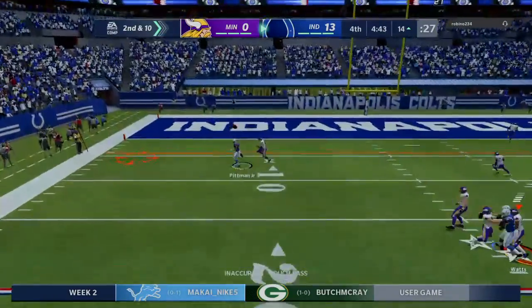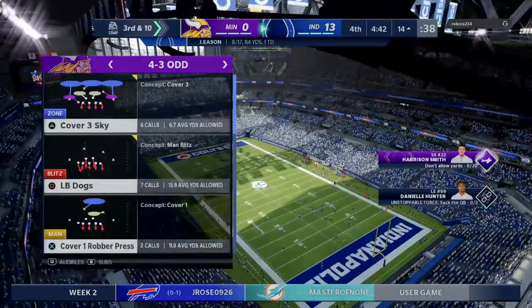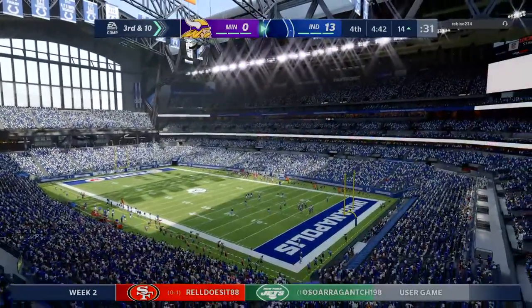He got out of the pocket. Unfortunately for him, he was hit as he tried to throw the ball, and that resulted in an incompletion. And that one goes incomplete. He's maybe lucky it wasn't a fumble as he got hit as he threw it. Harrison Smith on the coverage.